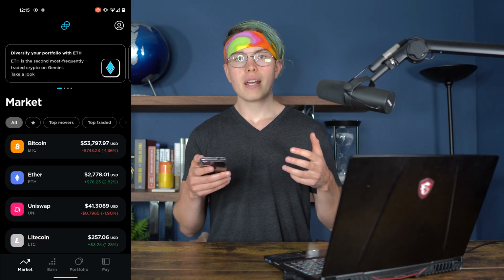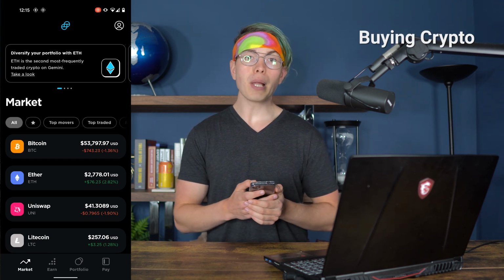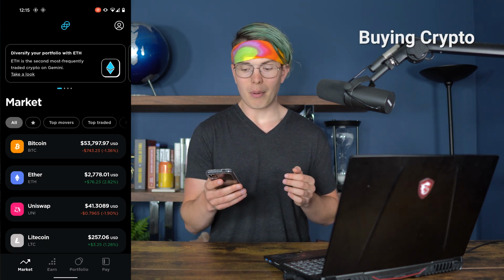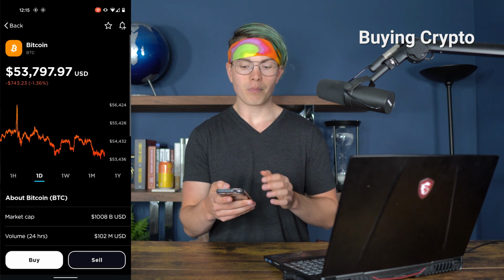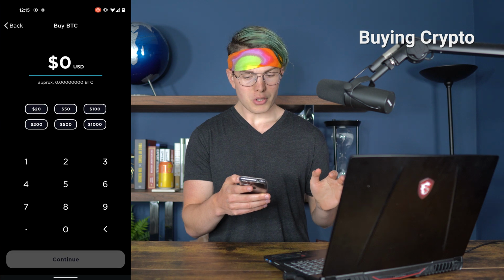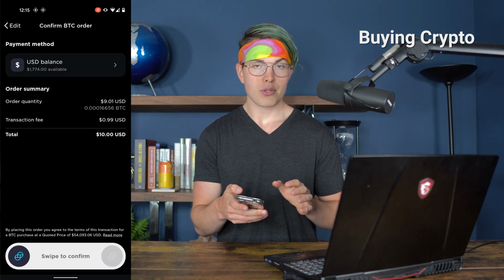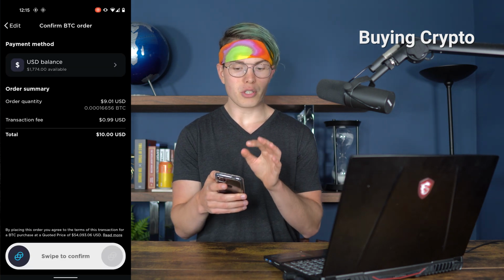Now, once that money's in your account, you can actually start buying cryptocurrency on the Gemini platform. So let's go ahead and buy some Bitcoin just for example's sake here. You'll click into Bitcoin, you'll press buy. You'll say you want to make a one-time purchase, and you'll say how much Bitcoin you want to buy. We'll say we want to buy $10 worth of Bitcoin. We'll press continue. We'll say we want to use our USD balance. That's where the money that you just transferred in is going to show up.